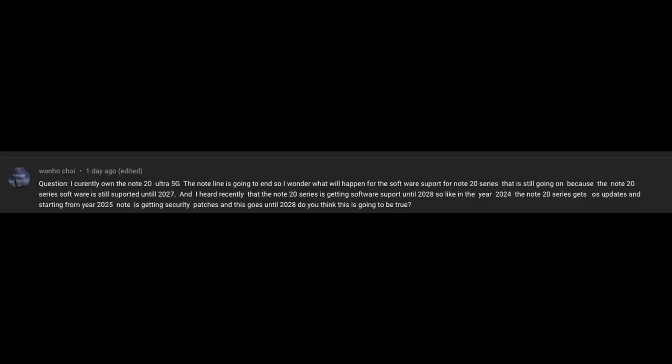One Ho Choi says, I currently own the Note 20 Ultra 5G. The Note line is going to end, so I wonder what will happen for the software for the Note 20 series. I heard recently the Note 20 series is getting software until 2028. So like in the year 2024, the Note 20 series gets OS updates, and starting from 2025, Note is going to get security patches, and this goes until 2028. Do you think this is going to be true?